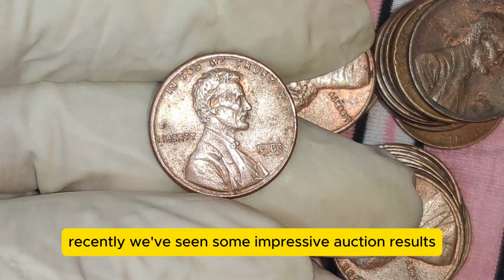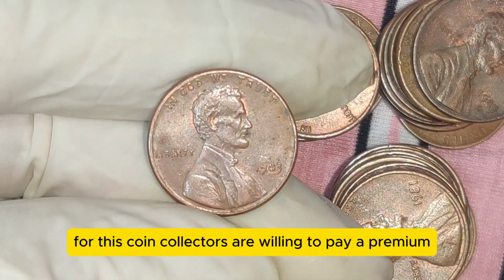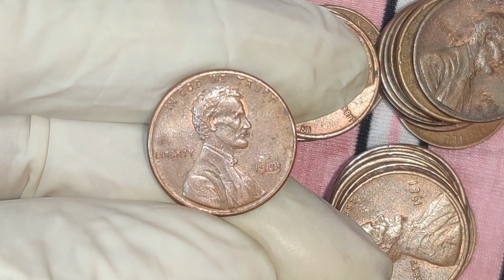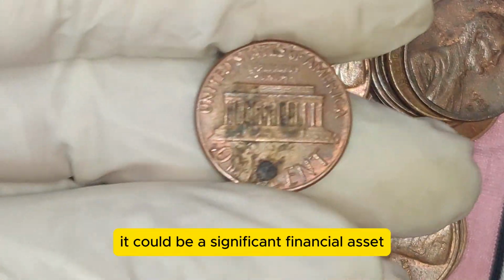Recently, we've seen some impressive auction results for this coin. Collectors are willing to pay a premium for these rare errors, and the 1983 no-mint mark dime is no exception. If you're lucky enough to own one, it could be a significant financial asset.